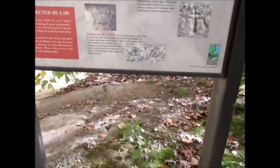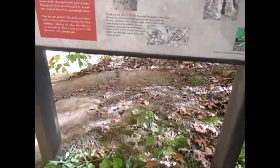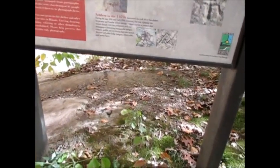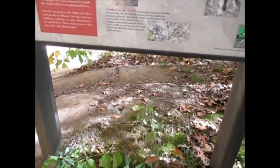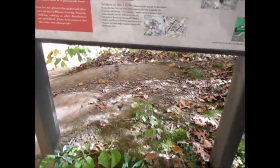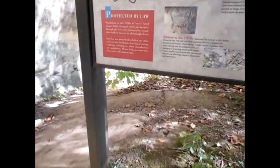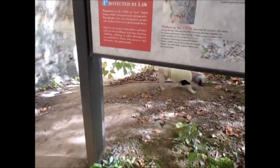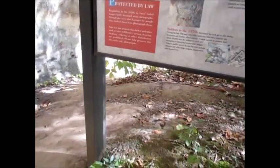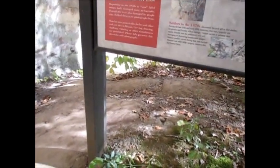Settlers in the 1870s discovered the rock art in this shelter. During the late 19th and early 20th centuries, this was a popular site for picnics and Sunday school outings. Visitors carved or painted their names directly over the prehistoric rock art, damaging or destroying innumerable images. Historic graffiti carved during that time include Masonic and other lodge insignia, motorcycles, and human faces. Protected by law, repainting in the 1950s to save faded images badly damaged many pictographs. Petroglyphs were also damaged by people who chalked them to photograph them. State law now protects this shelter and other rock art sites in Illinois.